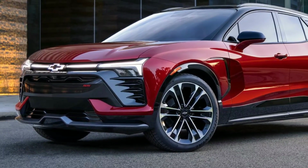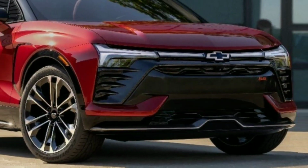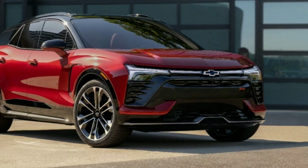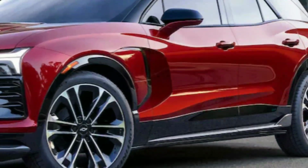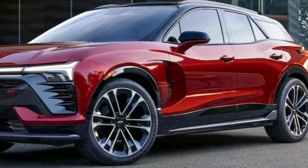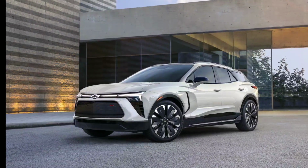Autonomy, charging and battery life. Chevrolet hasn't released much information about the battery sizes available in the Blazer EV, but we do know that the RS model has an EPA estimated range of 320 miles. The entry-level 1LT model offers approximately 247 miles of range on a single charge, while the 2LT and SS models offer 293 miles and 290 miles, respectively. The Blazer EV can be charged using a DC fast charger, and Chevrolet says it can charge up to 190 kilowatts and travel about 125 miles in just 10 minutes.